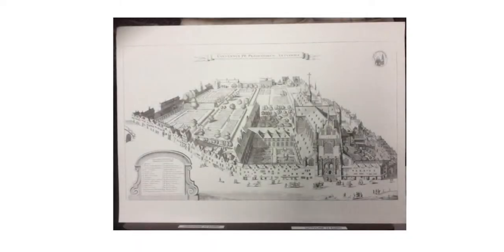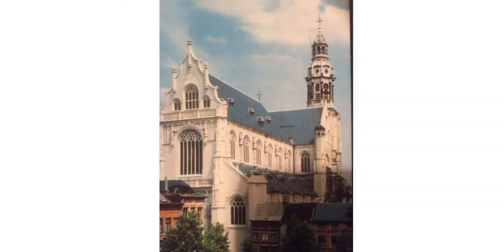A little more than 800 years ago, the Dominican monastic order of preachers was founded in Spain, and in 1276 they went to Antwerp, now in Belgium, and built St. Paul's Church, which we can see here, near the River Scheldt.